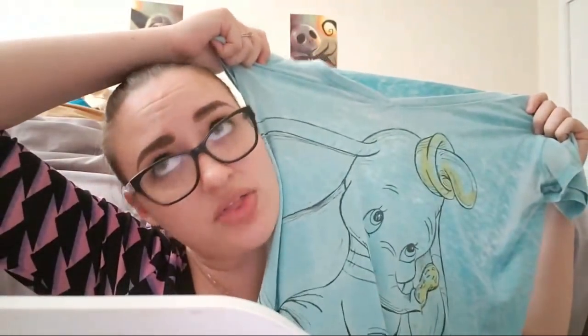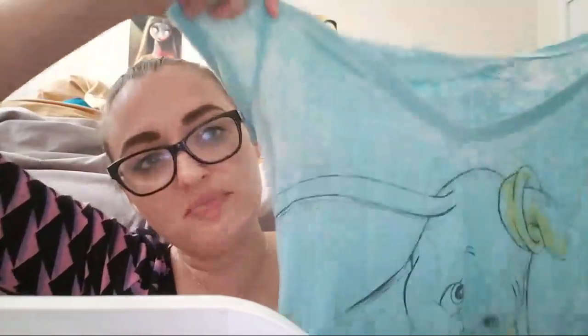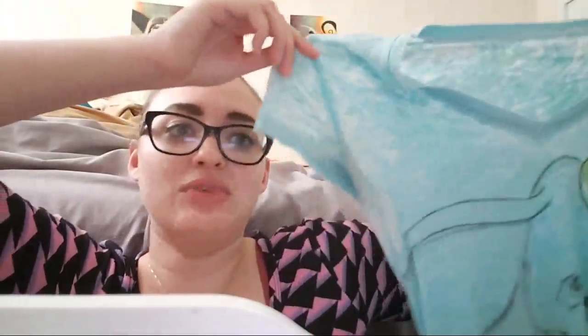I would put Disney Dumbo. Cute little Dumbo. I'd even put elephant if you have the room for it. So Disney Dumbo, burnout, short sleeve, blue, t-shirt, size medium. That's what I would put as my title.